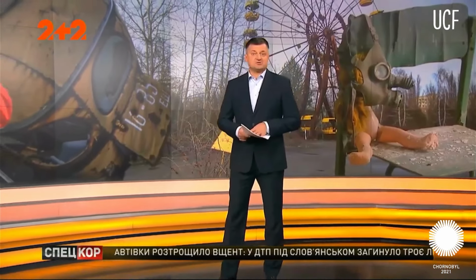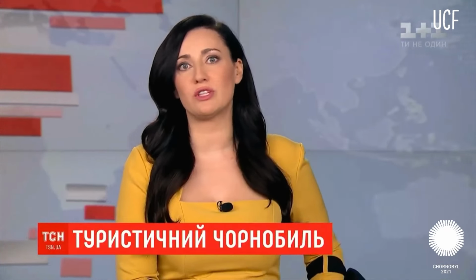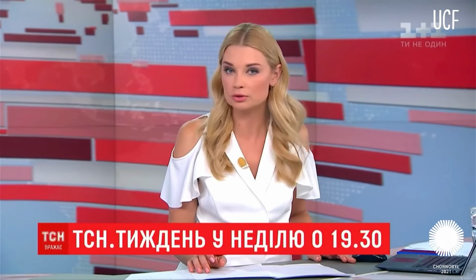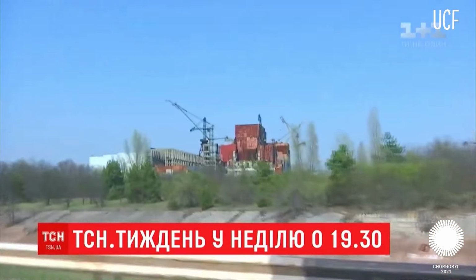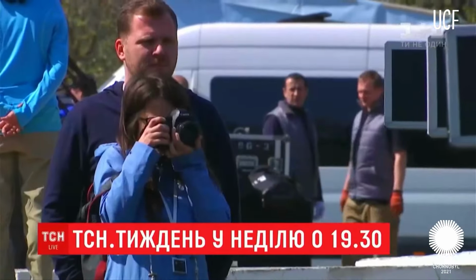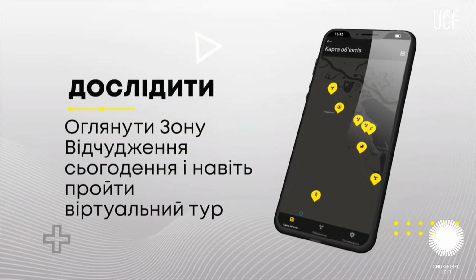Tourists from 86 countries from all over the world came to visit Chernobyl. Chernobyl is getting more and more popular for visitors after the movie series was released. By the end of the year, they plan to attract more than 100,000 tourists. It's one of the most popular sites, the exclusion zone, and it's going to be available on a smartphone very soon.